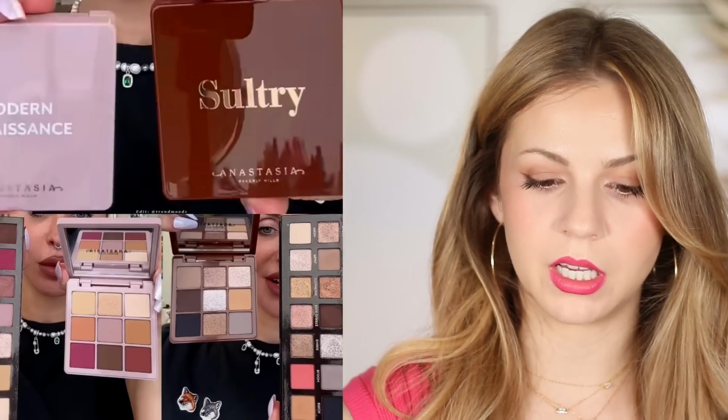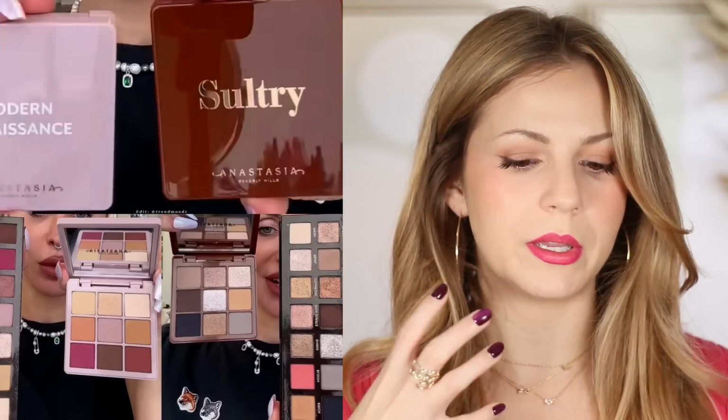So this I was like actually so confused to see, if I'm being honest. They've done minis before, and now they're doing minis in these with the plastic packaging that are more set up in the square shape. I don't know, it's just every year people are like, bring back Sultry, and then they bring it back kind of, but as this mini.